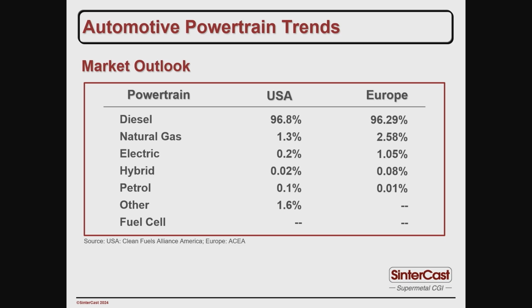There's a big discussion about what will happen in the sector. There's new emissions legislation. Everyone talks about alternative technologies, whether it's batteries or fuel cells. And so let's put that in perspective.